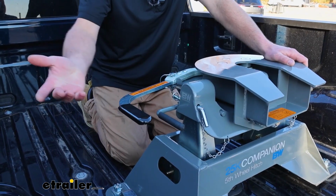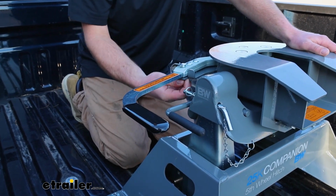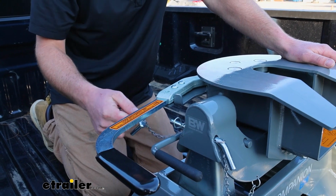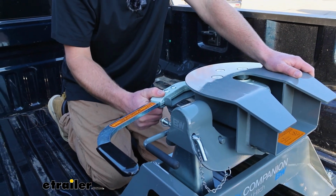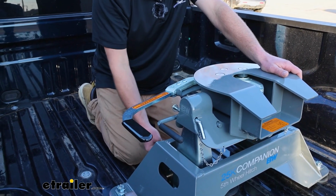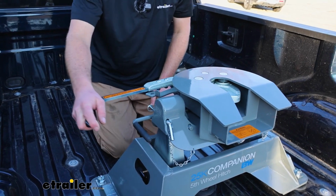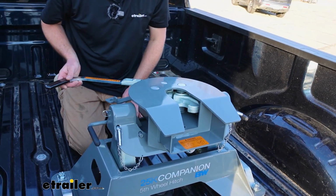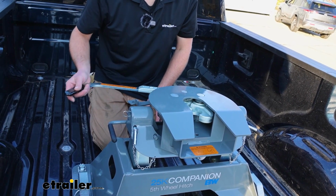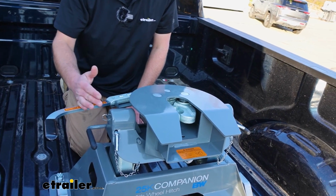The handle mechanism I'm a fan of. It's easy to get to and easy to figure out. You just have this pin here that locks this in place. I suppose too you could put a padlock or something through here if you're looking to keep your trailer secure and not have someone come up and unlock it. It opens up nice and smooth, really easy to close even. And it's the little things like that that B&W pays attention to that just makes your towing experience that much better.